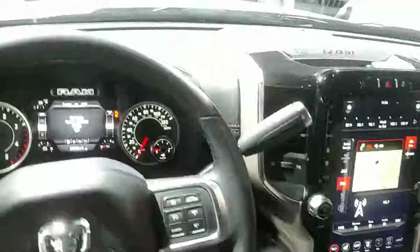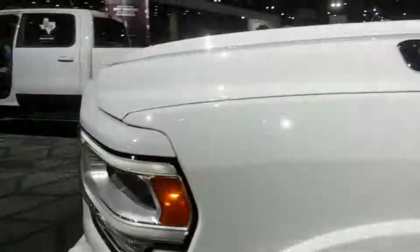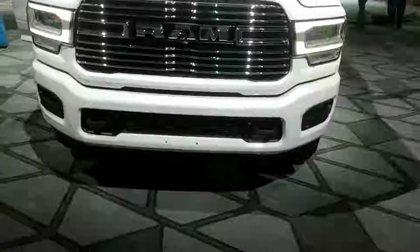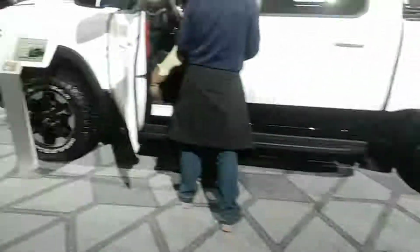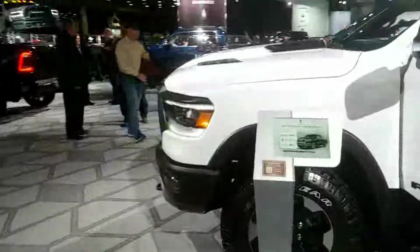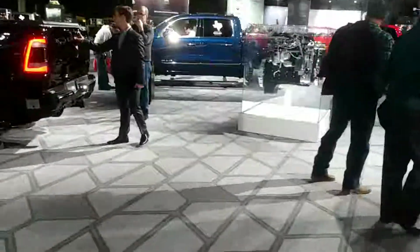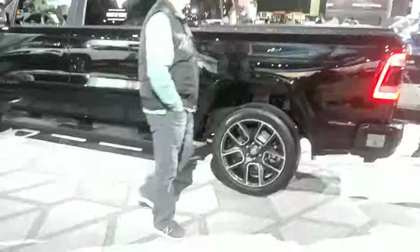That's what I was talking about. That's the interior that Chevy, GMC, and Ford will all have to compete with. They're miles behind. They've brought complete luxury to the pickup truck. And it's a nice looking truck.